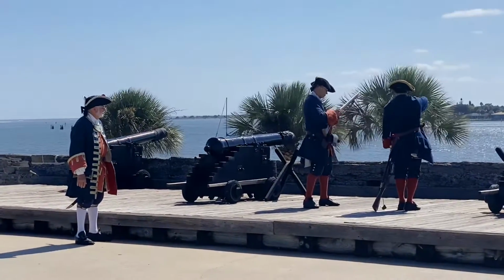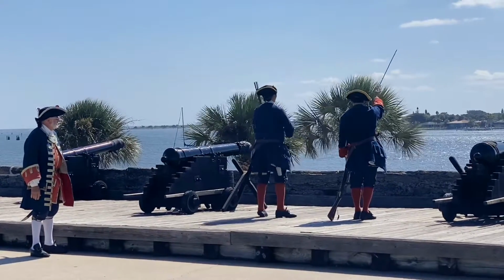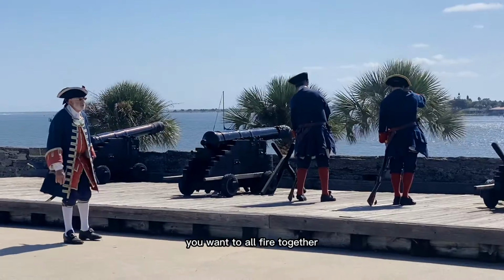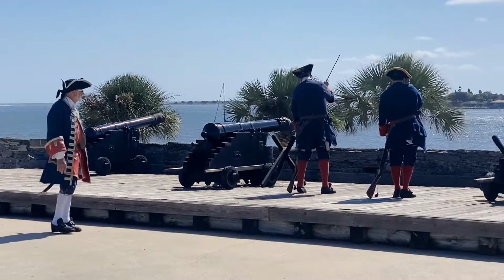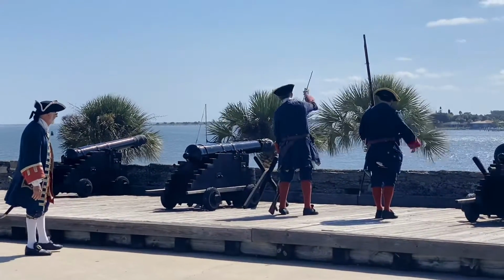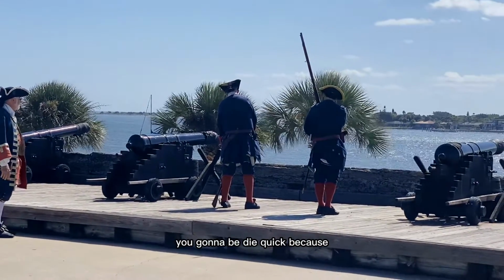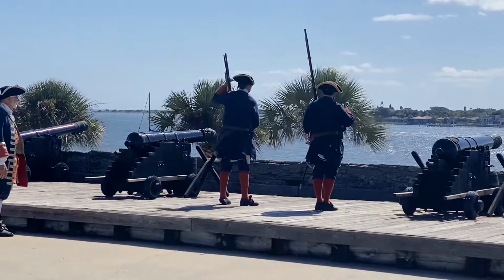They're very stressful, the pressure. Rate of fire is determined by the slowest soldier. Because you want to all fire together. You're going to be dead quick if you're not loaded.